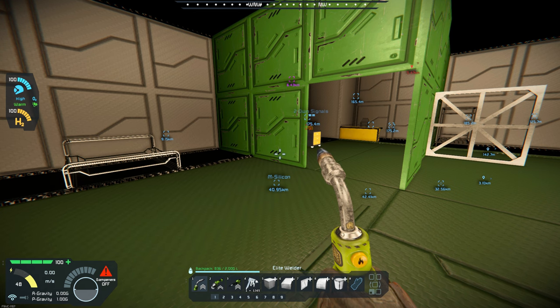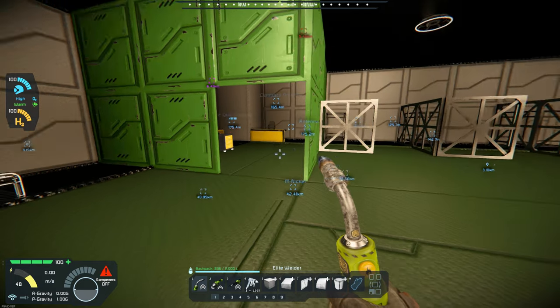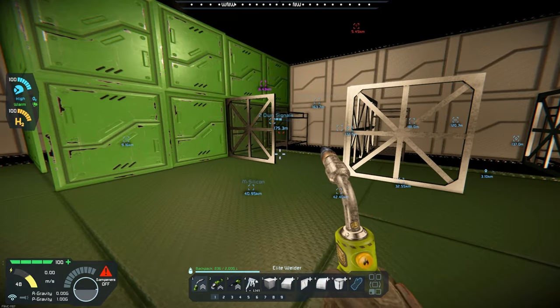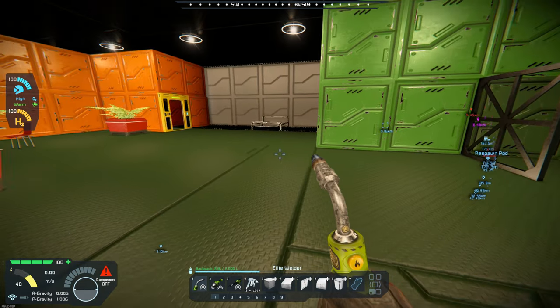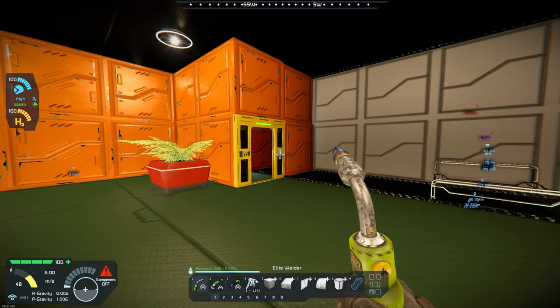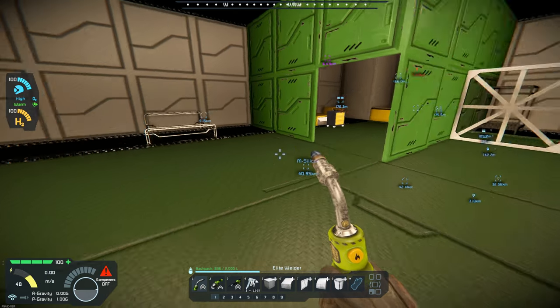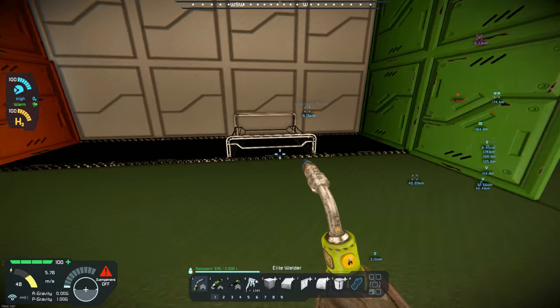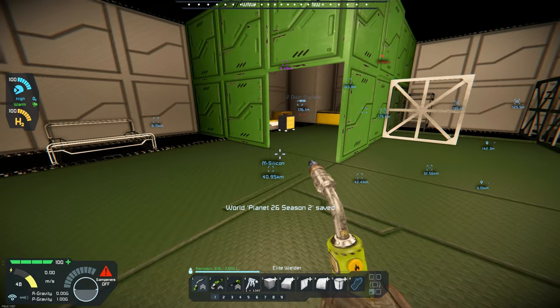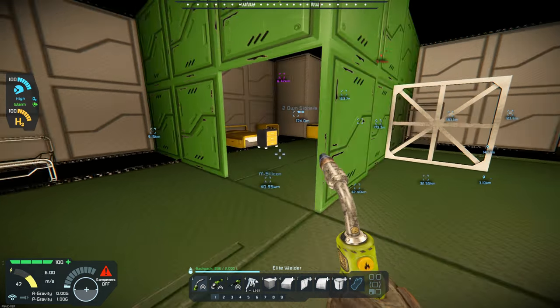Well, I think this is about what we're going to get done today. I was hoping to get it all done, but I think what I'll end up doing is finishing this up in the next episode, as well as tweaking out the medical bay. So what I've kind of gotten going here, I was going to try to put two master bedrooms down in this inn, but I think I'm going to stick with just one master bedroom.